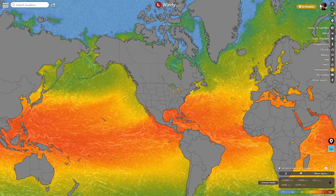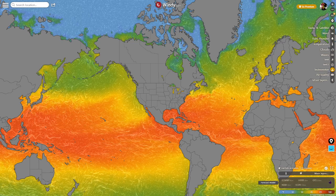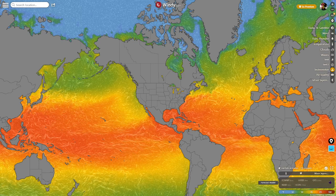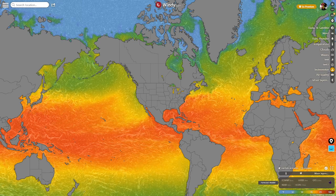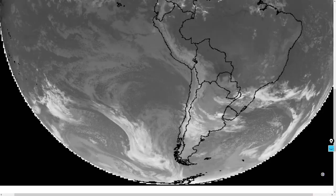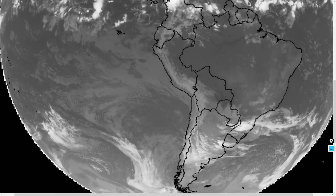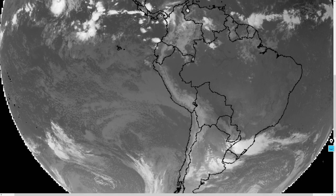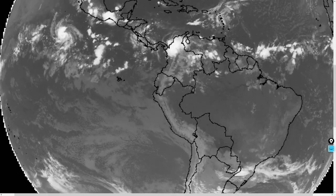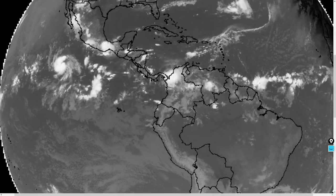Now we're looking at windy.com's sea surface temperatures, just to give you an idea of ocean temperatures. It's cold on the left coast of the U.S., and it's quite warm around the Gulf. That's your sea surface temperature report. And here is your clouds and fog view for the Americas. That is shortwave radiation, as it's still dark over half of that map. So we don't use a visible satellite. We use the shortwave 3.9 micrometer infrared radiation map. It shows clouds and fog at nighttime.